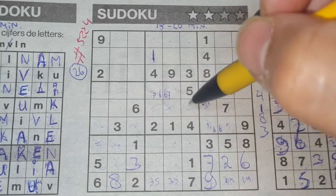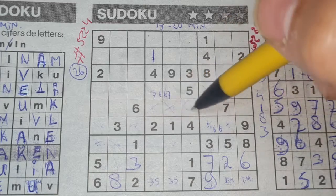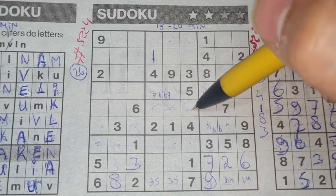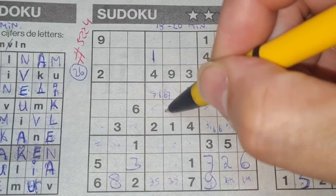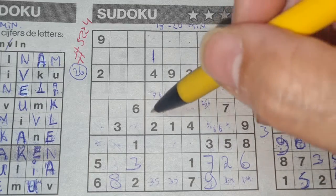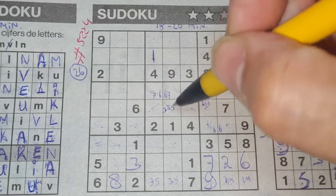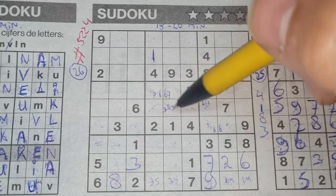So what are those missing numbers in this big square? Those missing numbers are the 1, the 2, 3 is missing, 4, the 5, the 6 and the 7. 8 is missing, and a 9 is missing. 3, 8 and a 9.